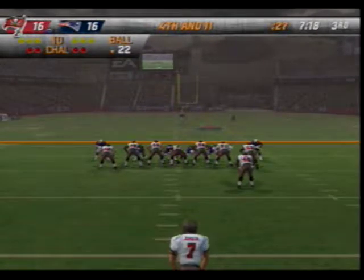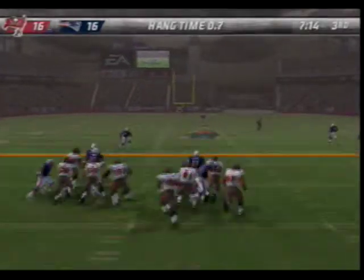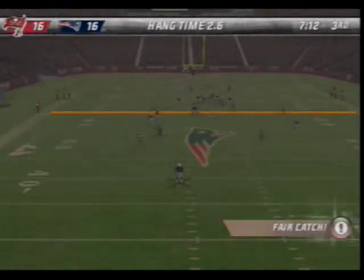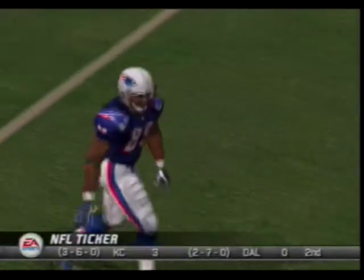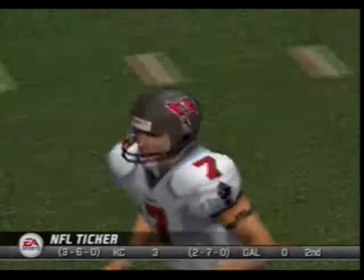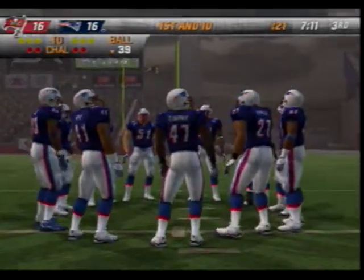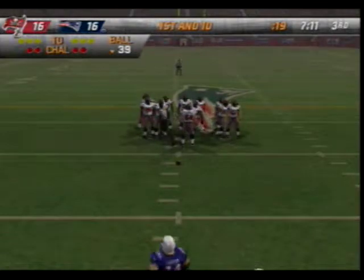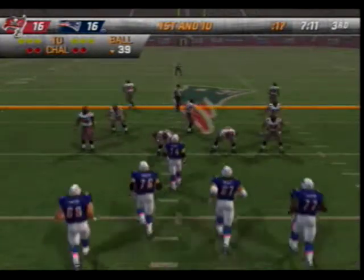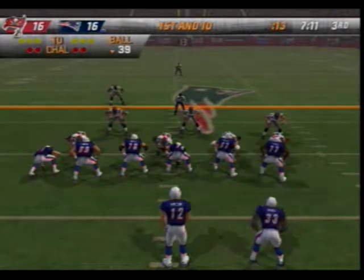Now here's the punt unit as the defense forces a three-and-out. And he chooses not to return this one. Fair catch made at the 39-yard line. Ball on their own 39. Ball on the 39-yard line.